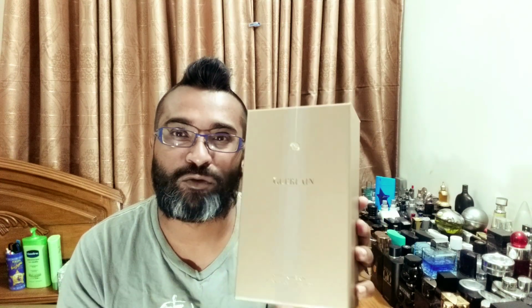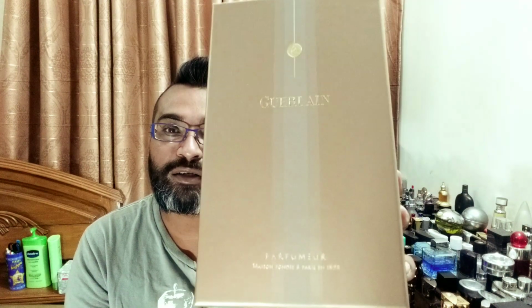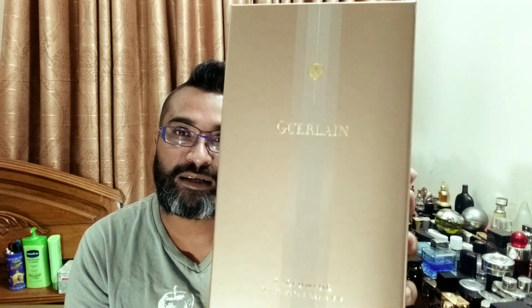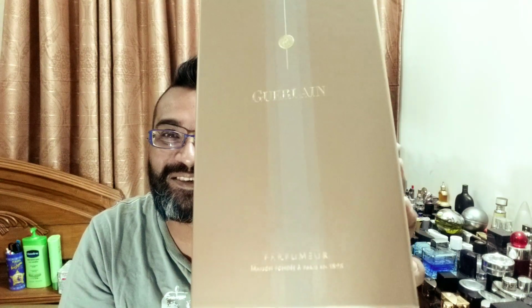I have it on my hand actually, pre-sprayed. I love wearing this. I don't want to waste it on the paper. So this is the big box. These are, I think, a 75 ml bottle, the only size they come in. The older style bottles have this kind of locket-like thing, and it looks very nice.